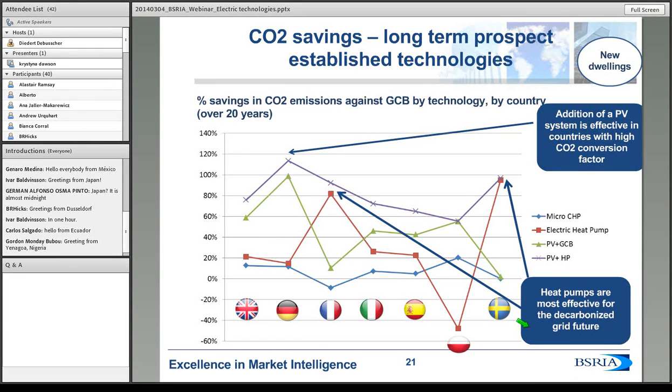This chart showing CO2 savings in percentages is summarizing the conclusions. Heat pumps provide savings of CO2 emissions over the gas condensing boiler in new dwellings in all countries, but are particularly effective in countries that generate green electricity, France and Sweden. PV installations are the most effective in reducing CO2 emissions in countries with high CO2 conversion factor. With growing share of renewable energy sources in electricity production, the impact that PV installations have on CO2 savings decreases.